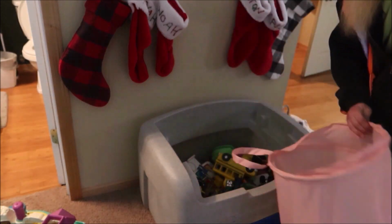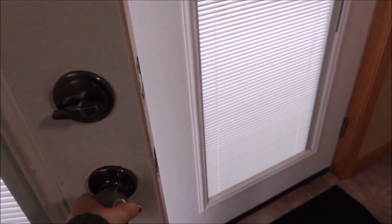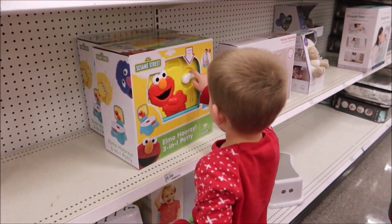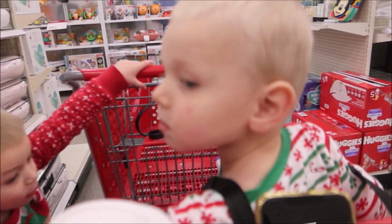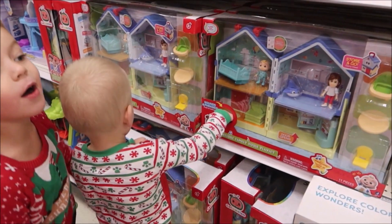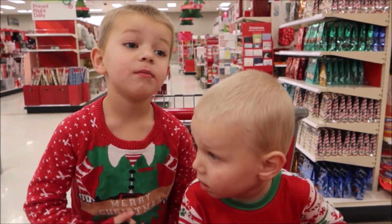It was the next day, and I realized that we never got the chocolate advent calendars for our kids. That is a tradition in our family, and so I know they would have been upset if we didn't have it. So we ran up to Target. Thankfully, they had a couple left. We also stopped and looked at the toys. Of course, it was so early in the morning, so I let the kids just kind of roam around. There was no one there. It was just the workers.